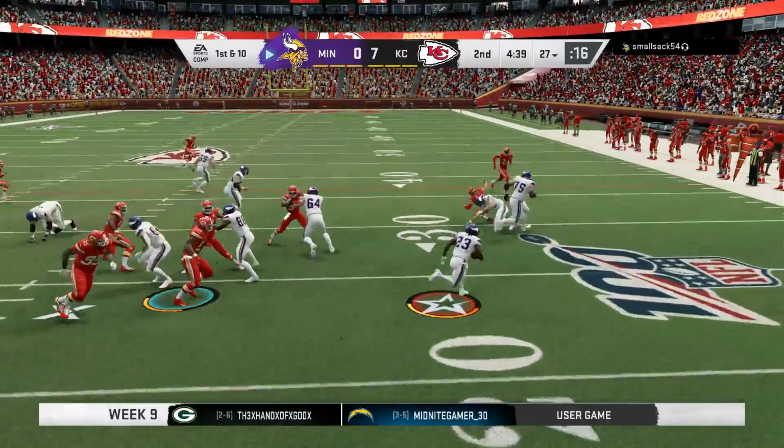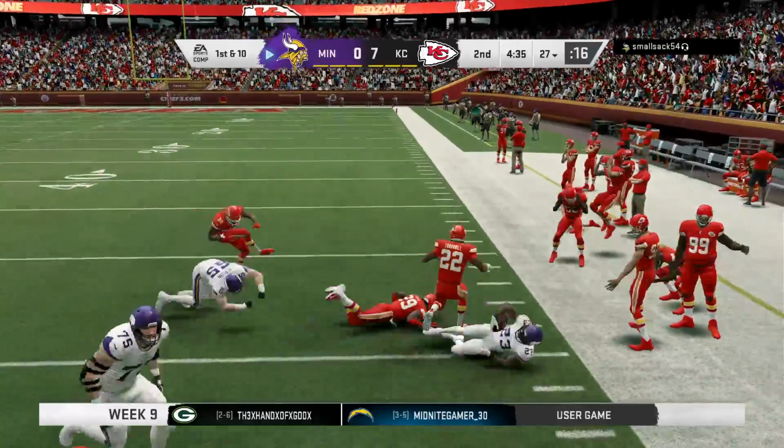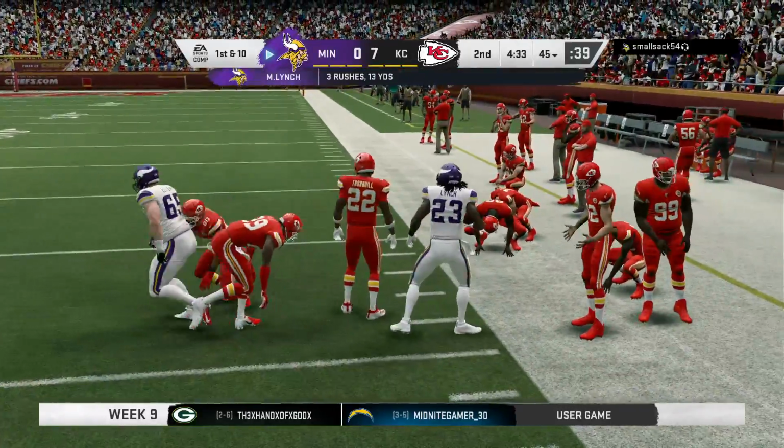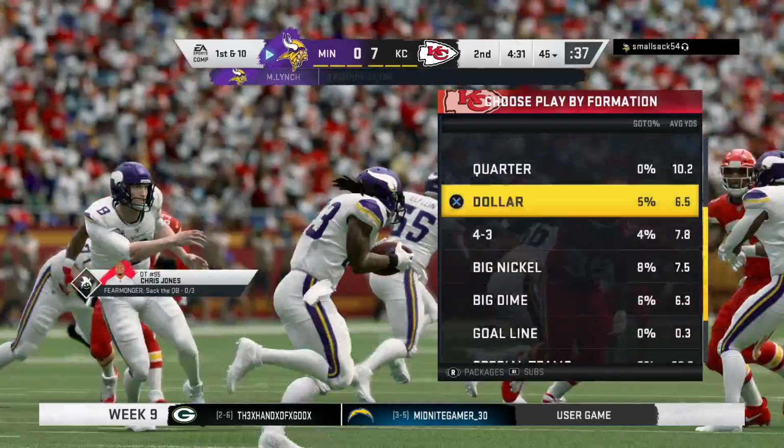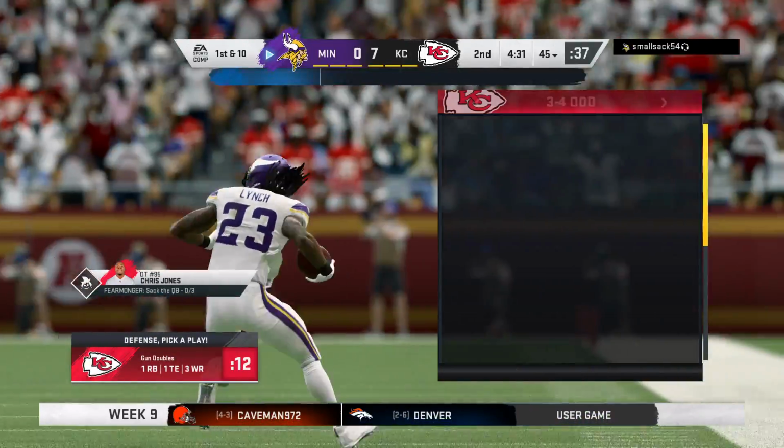First down, the run with Lynch. Oh, he's got a little daylight. And brought down, but not before reaching the 45-yard line. Give him 18 there and give the Vikings a first down.